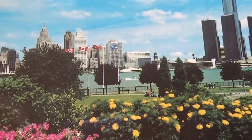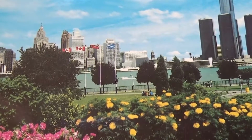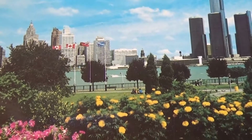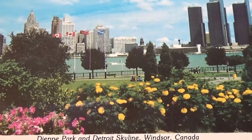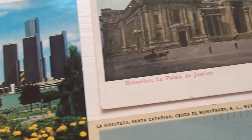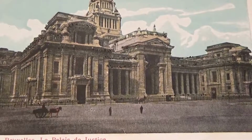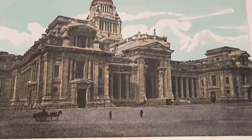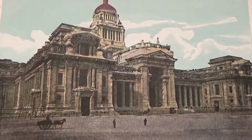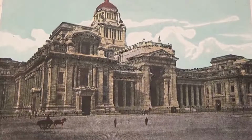All this skyline. It's actually in Canada. Nice. If you see right there, it says Canada. Very nice. And of course, the one we brought to you at the very beginning. Beautiful. I mean, look how the sky's in there. Beautiful architectural building. Love it.